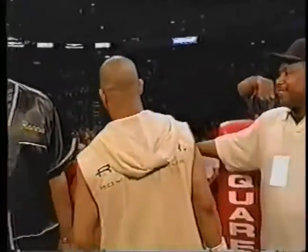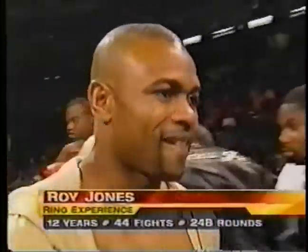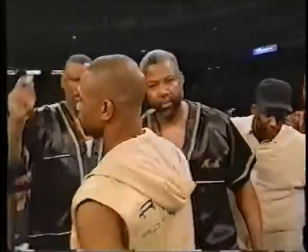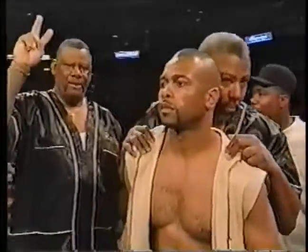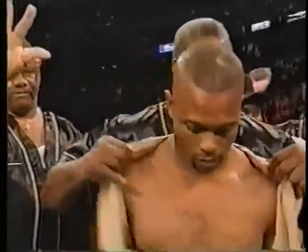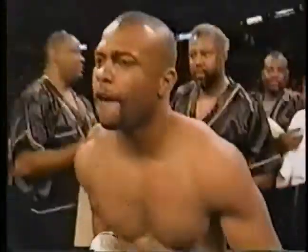Opponent in the red corner, wearing the gold trunks with the black trim. He weighs 174 pounds. His professional record, 43 victories, 1 defeat, 35 wins coming by way of knockout. He hails from Pensacola, Florida. Here is the undisputed light heavyweight champion of the world, championship of the world.